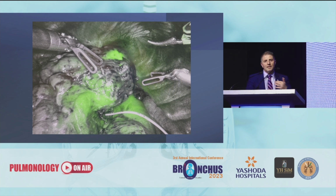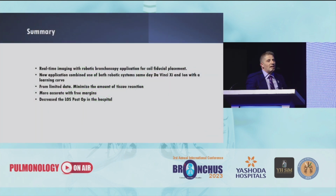I think this technique still needs some kind of modification, either by injecting more ICG, not using the fiducial only, or flushing it with more saline or air to give that signal to the pleura. So with that, as a conclusion, our goal from this technique is to see if we can minimize the amount of tissue removal, getting clear margins without removing a lobectomy, and changing those lobectomies to be more segmentectomies in the future.